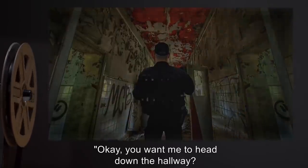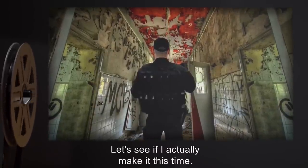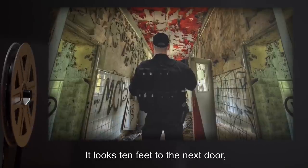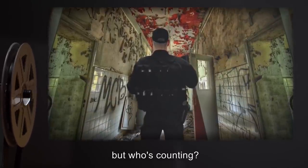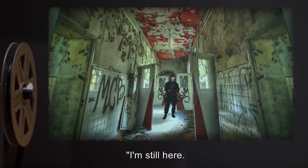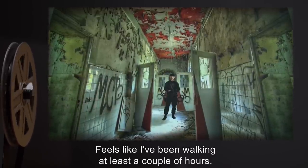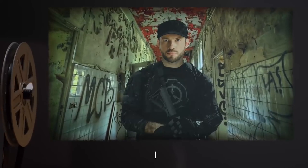Okay, you want me to head down the hallway? All right. Let's see if I actually make it this time. Not holding out any hopes. Walking forward. It looks 10 feet to the next door, which would actually put it in the last room. But who's counting? I'm still here. I'm just farther than it looks. Feels like I've been walking at least a couple of hours. I'm almost there. I'm just going to take a breather.